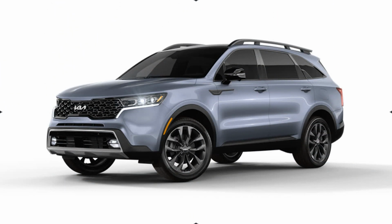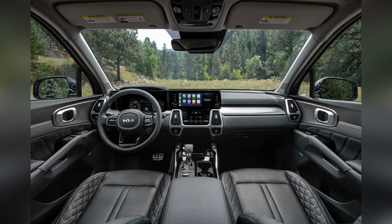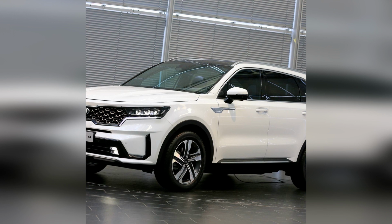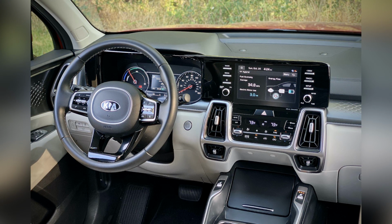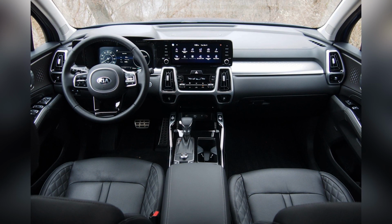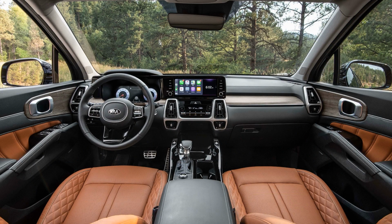Renowned for its modern design, spacious interior, and a comprehensive suite of advanced technologies, the Sorento has consistently held its position as a top choice in the competitive midsize SUV market. From its sophisticated exterior to its well-appointed and tech-savvy interior, the Kia Sorento continues to attract drivers seeking a reliable and well-rounded SUV for both daily commuting and family adventures.